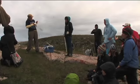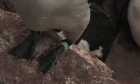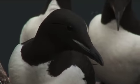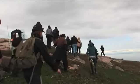So first of all, we're putting a green band on. And that green indicates that this bird was banded as an adult. Basically, this bird gets its own very special number. So what we're going to do is start walking this way towards the colony so we can release the birds. So if you guys want to start walking with me.